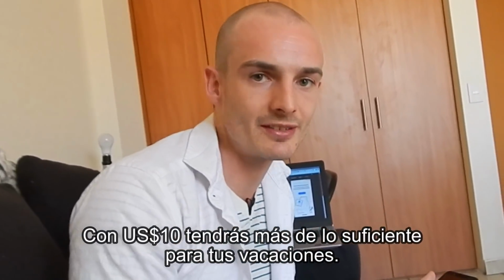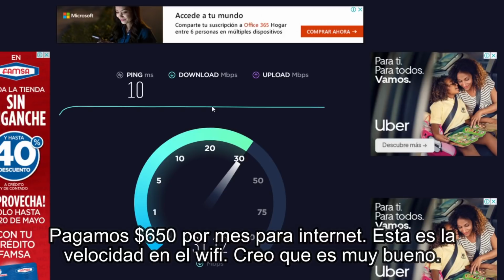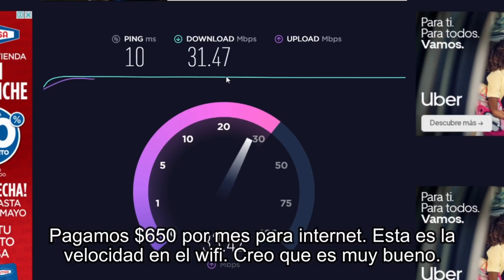data for your stay. We pay 650 pesos a month for internet, and this is the speed on Wi-Fi. I think it's really good quality.